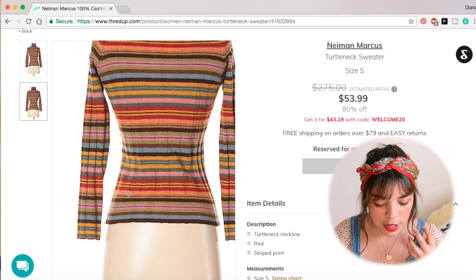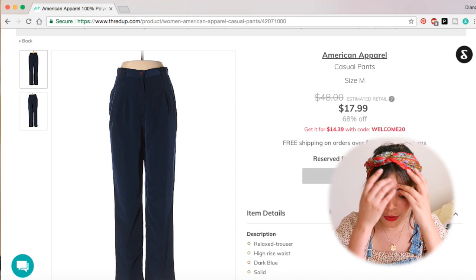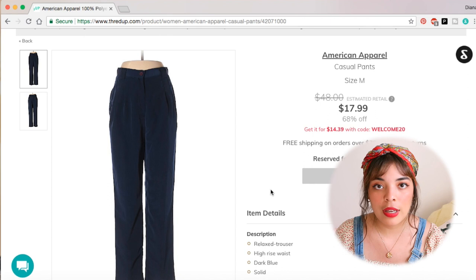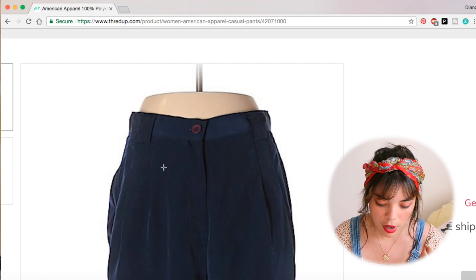I've got these trousers here. I believe I actually had a pair of these in a different color. Did not like that color at all, so I hardly ever wore those, but the fit on those pants was amazing, and I think that navy blue is a very easy and universal color to have in your closet. It was originally $48, it's going for $17.99, so 68% off. I also like to see where all the pleats are landing, how it fits on the leg.